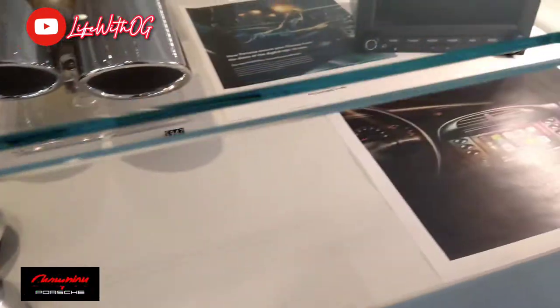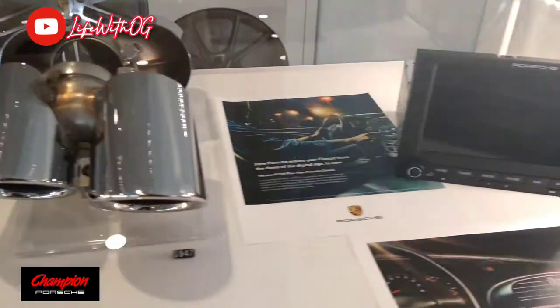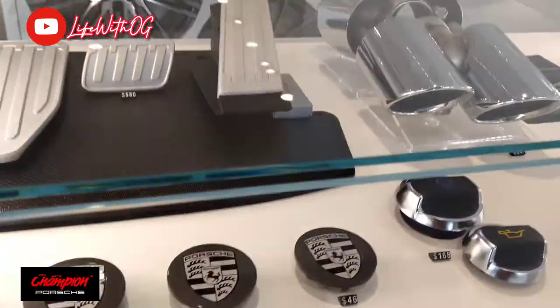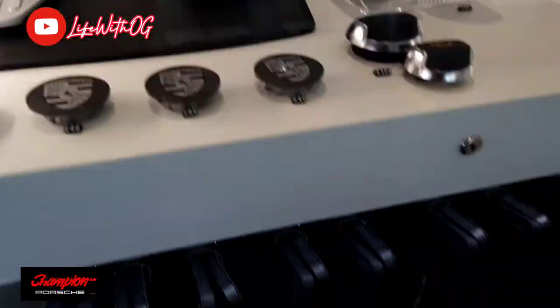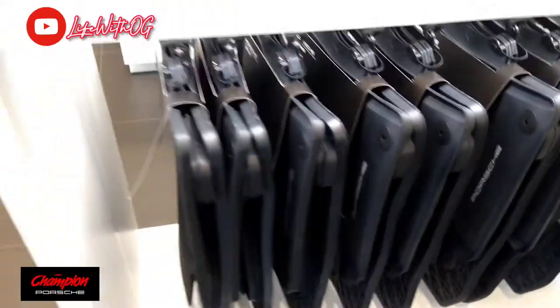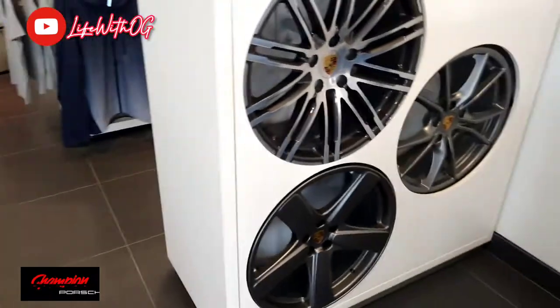Gas caps, radio, exhaust, even the pedals. Those look aluminum, by the way. But you also got the mats as well. Man, you come to Porsche, man, they look out for you. They do look out for you.